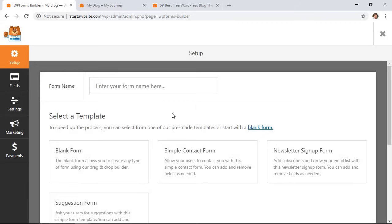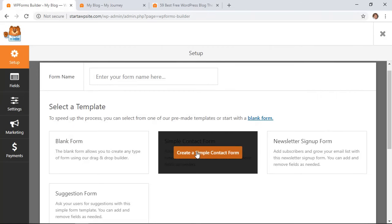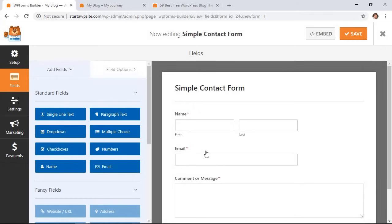If you ever get your site to a point where you're wanting to make even more money, or you're wanting to charge things, or you want to do a survey, things like that, then the WP Forms Pro version would work really well for that. Since we're just starting out, let's go ahead and create a simple contact form. So I'm going to click on this. And what it does is it will just automatically create a very simple form for us, and we don't have to do very much. So this is great.